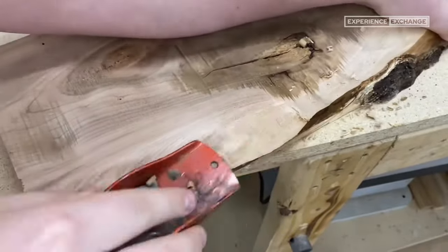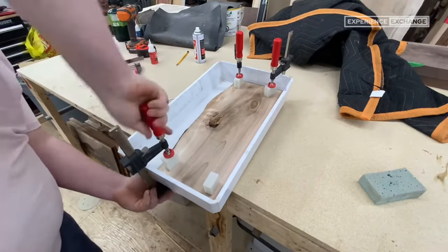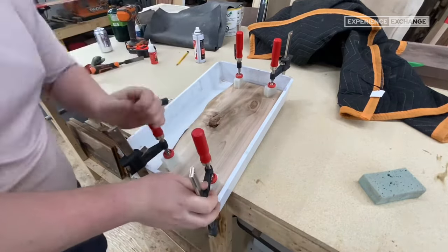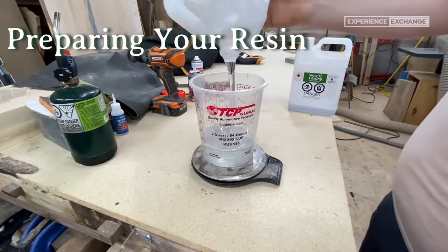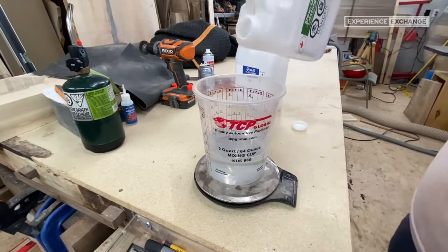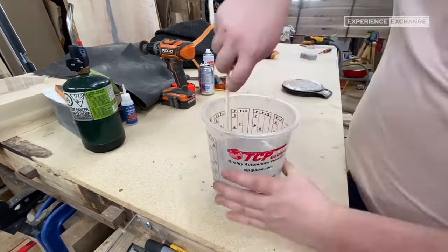Once I've done that, I can place my pieces in my 10 by 18 resin form and clamp those down because the epoxy will make the wood float. Once I've got everything prepped in there, it's time to measure the epoxy, which is quite simple. It's just the length times the depth times the average width, and then divide that by 61. That gives you the volume of resin you need in liters.